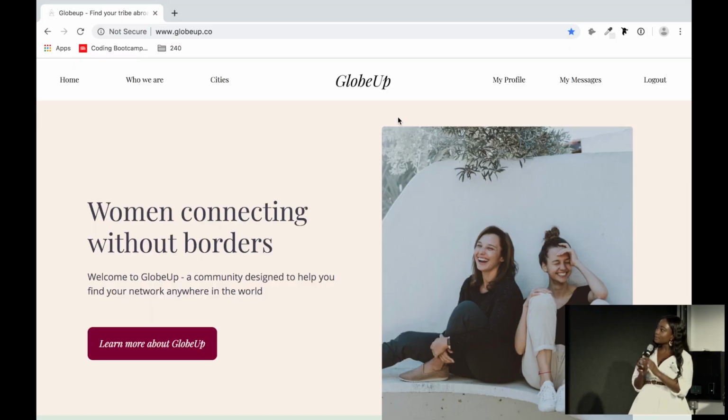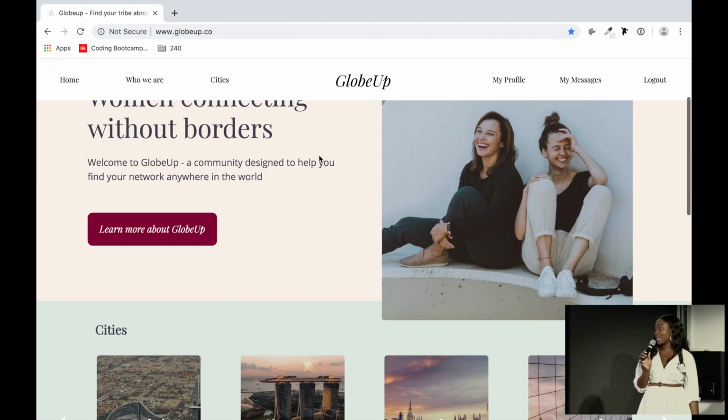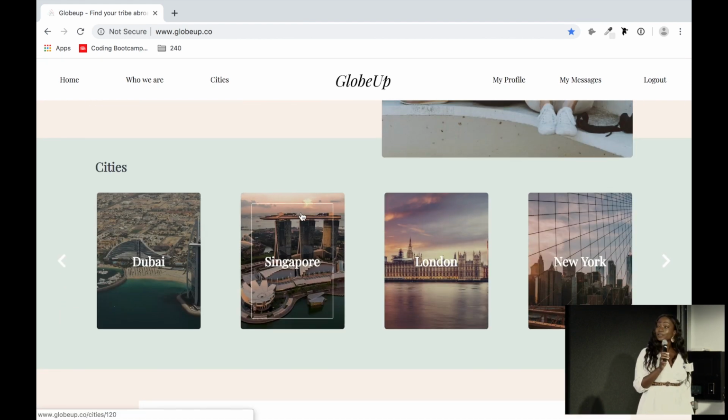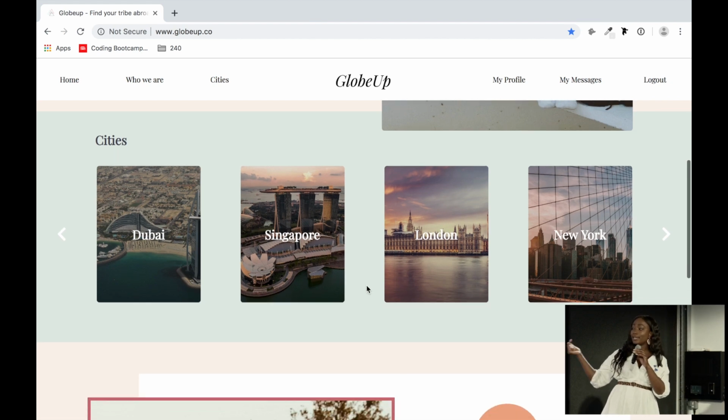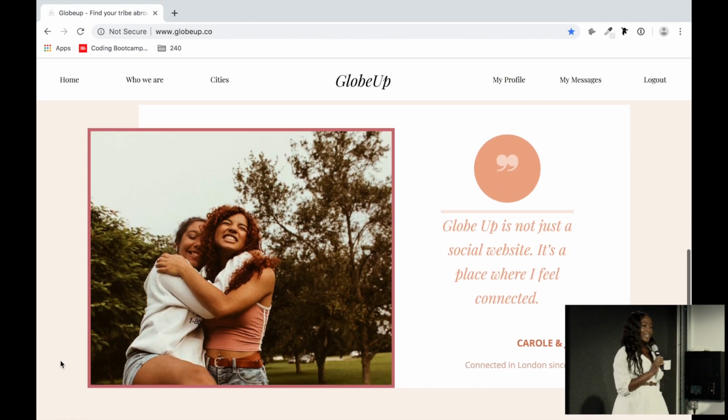It's been a few weeks now since I've lived in Dubai, and things have been quite seamless for me. I found this website. This really helped me connect and find some really awesome people and really build my tribe. It's called Globe Up. As you can see on the homepage, it's about connecting women without borders. If we scroll down, you can see that Globe Up is present in a number of cities across the world, including Dubai, where I live. And if you scroll down, one thing I really like about this website is that there are actually authentic reviews.